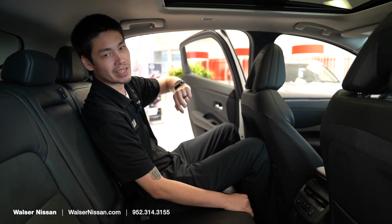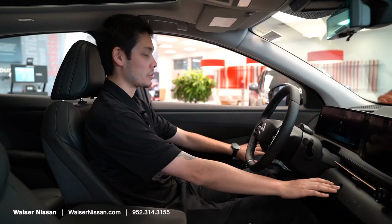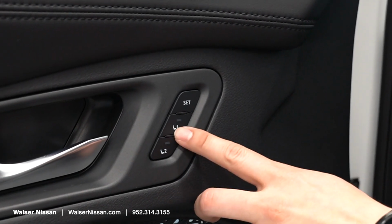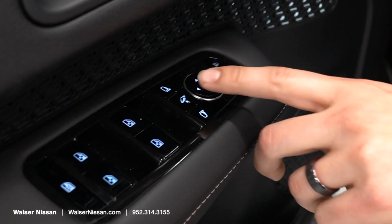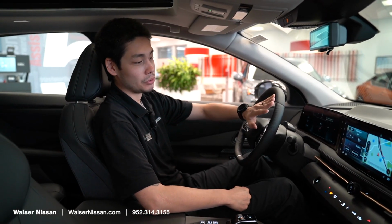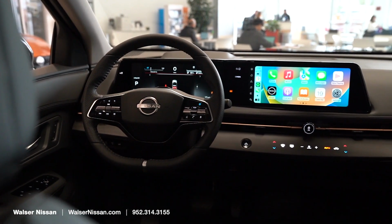Let's jump in the driver's seat and take a look up there. Now that we're in the driver's seat, this vehicle does of course come with memory seats. Does have the easy entry and exit mode, pulls me right up when you open the door when the vehicle's off, pulls you right back. So we do have of course all of our window controls over here, our mirrors, power folding mirrors on this vehicle. Looking across here, we do have the standard beautiful dual 12.3-inch screens here with the 10.8-inch heads-up display. Displays all of your information right on the windshield, so you never have to look away.